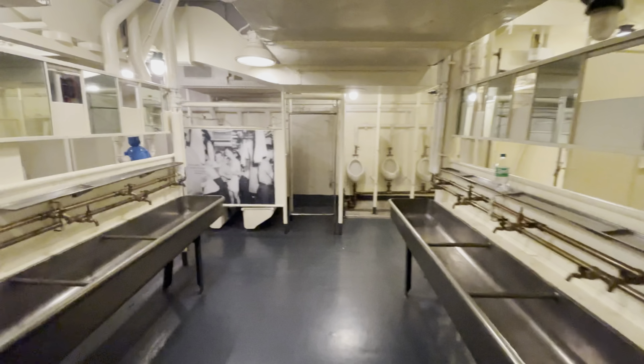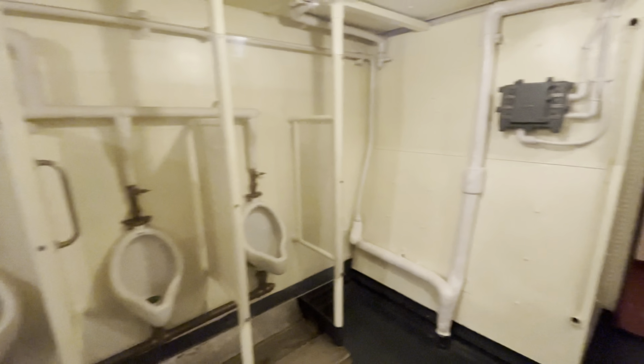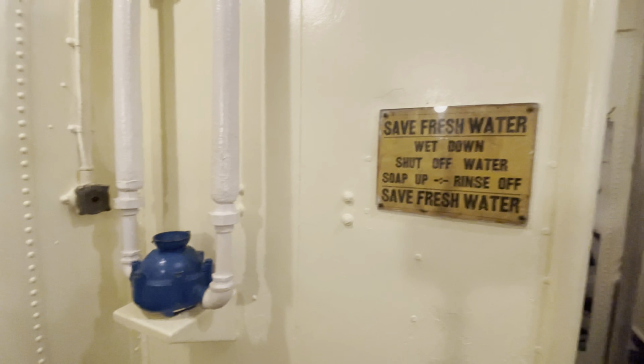And the head, or as is more commonly known, the bathroom. Got their sinks, showers. I guess these are where the toilets were. Their urinals. Privacy, you lost that when you joined the Navy.